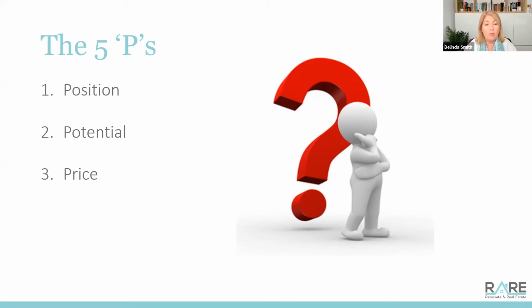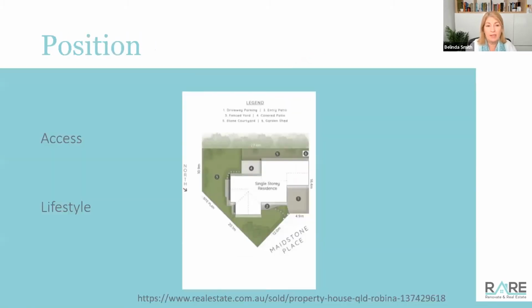Or are you one of many, many buyers, and so you're feeling the heat of the market, which is pushing the price up? So check out what price it is. It may or may not be worth it for you. The 4th one is the plan. What's the layout like inside? And the 5th one are problems that property has.